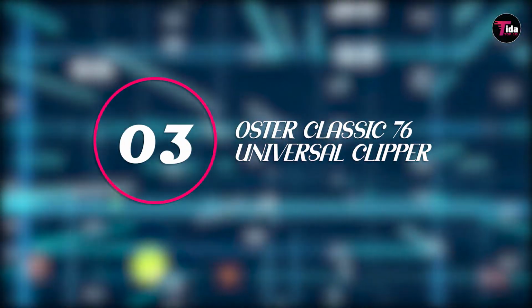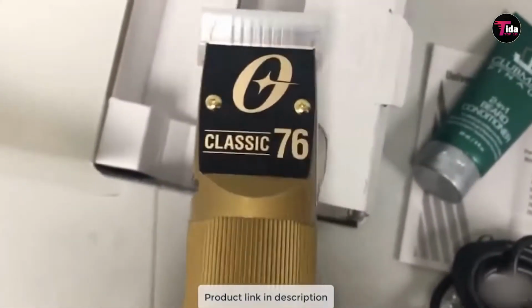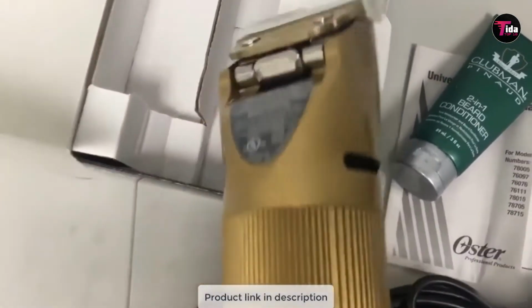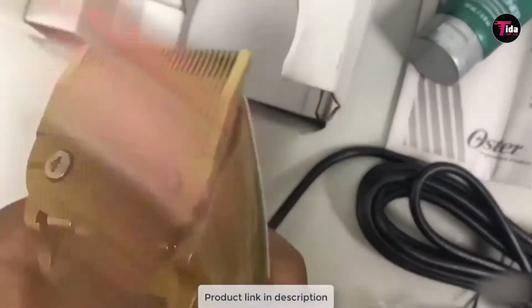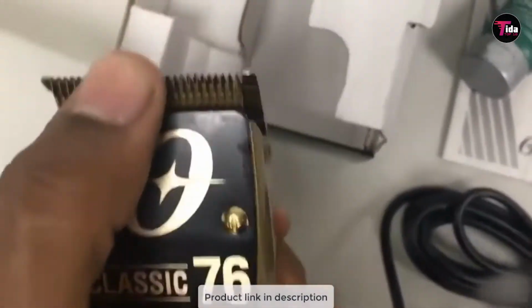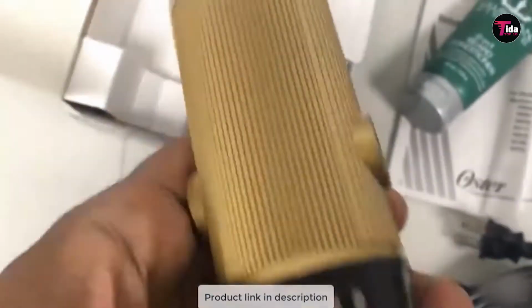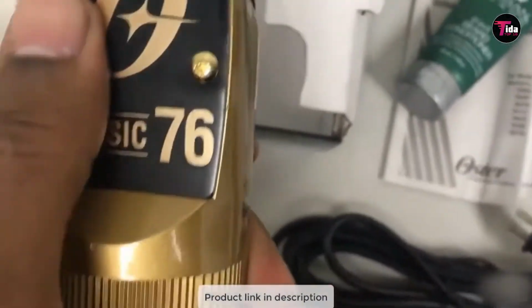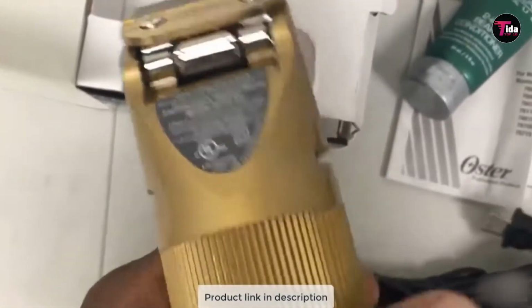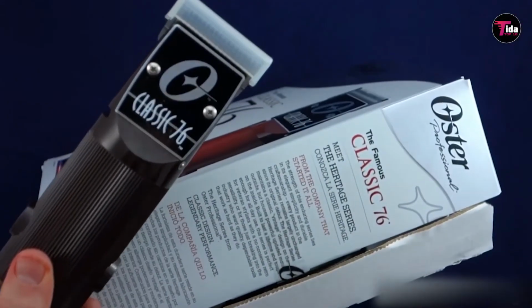Number 3 is OSTER Classic 76 Universal Clipper. Rouillot says that when it comes to beard trimming, men should consider the fact that plastic guards are less effective than metal ones. The attachments it comes with are plastic. That's why he also uses the Oster 76, which Rouillot says will give your beard a cleaner look. Because plastic guards can't split hairs.